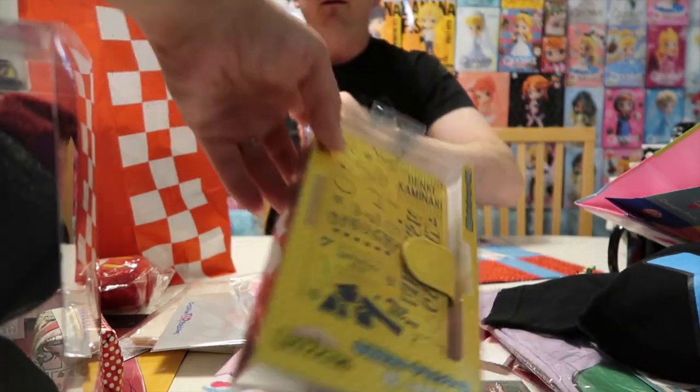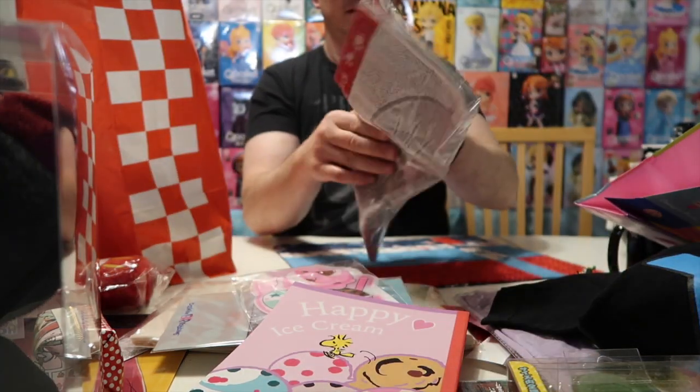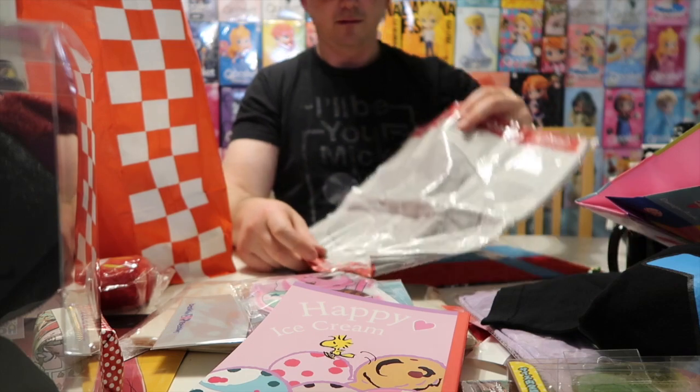It's a universal phone case, you guys. Oh my gosh. Easily $30. Why does it look... Oh no, okay, that's plastic. I was like, why does it look cut though?